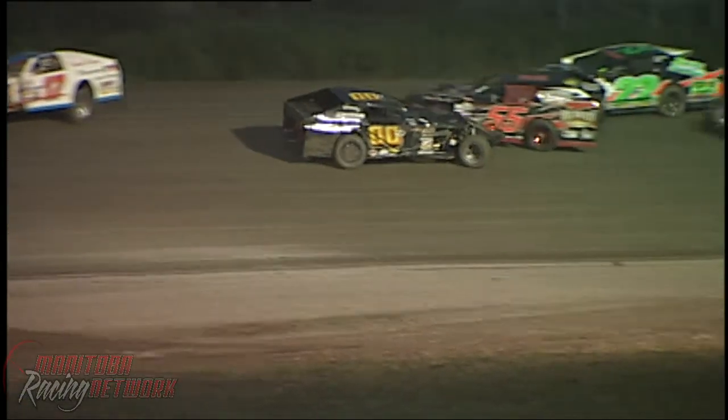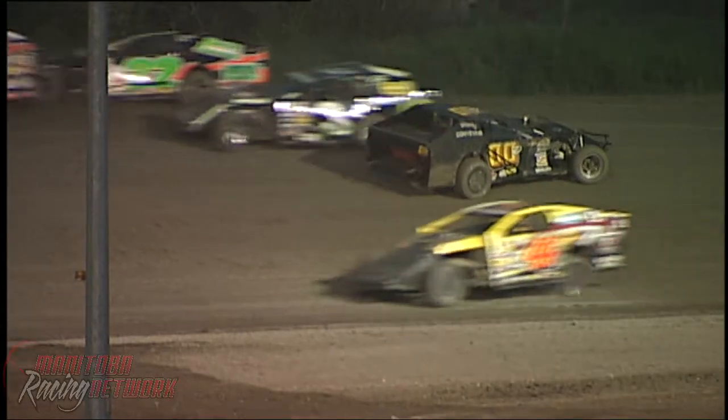Well, this is what happened that's caused the break. David Delane gets spun around, going a little hard on the 4H of Grant Hall, and that's caused a bit of a mess here at Red River Co-op Speedway.